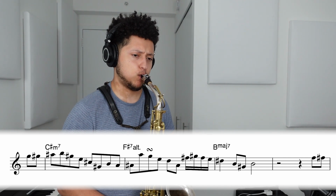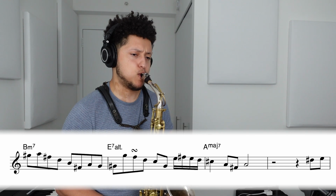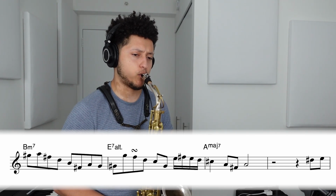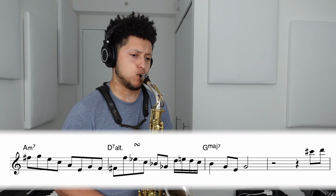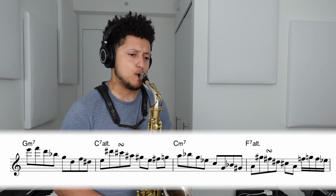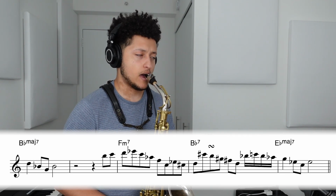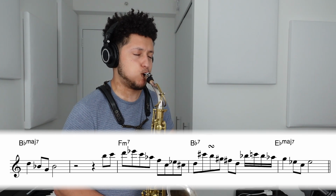After that, now spam them. For example, let's spam them over the bridge of Cherokee. This process over time really helps these lines to authentically show up in your improvisation when you least expect it.